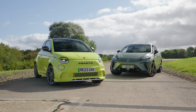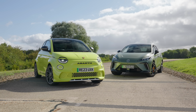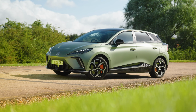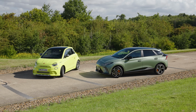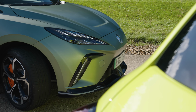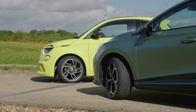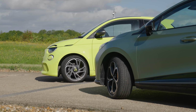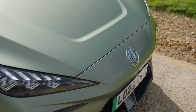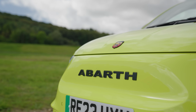Let's get some hardcore specs out of the way, shall we? The Abarth is slightly smaller with 2 doors as opposed to 4 on the MG, but it's more expensive, £38,500 compared to £36,500 for the MG. Despite being cheaper, the MG gets 2 motors and all-wheel drive instead of 1 and front-wheel drive on the Abarth, and it has a bigger battery, 62 kilowatt hours versus 38 kilowatt hours.